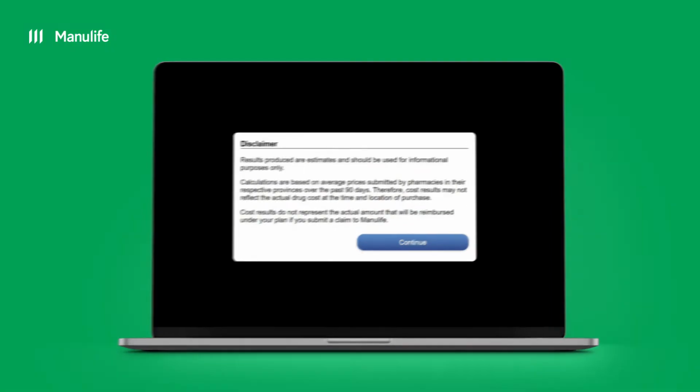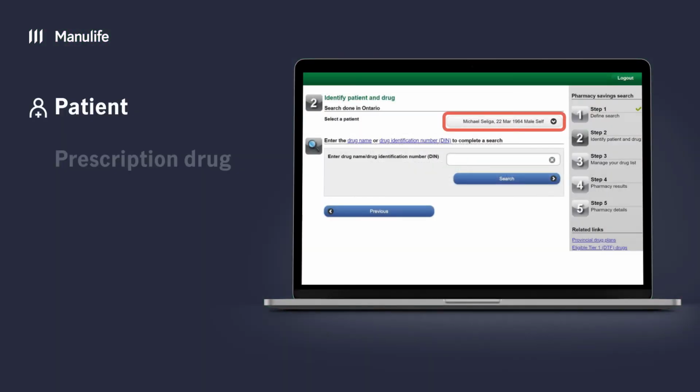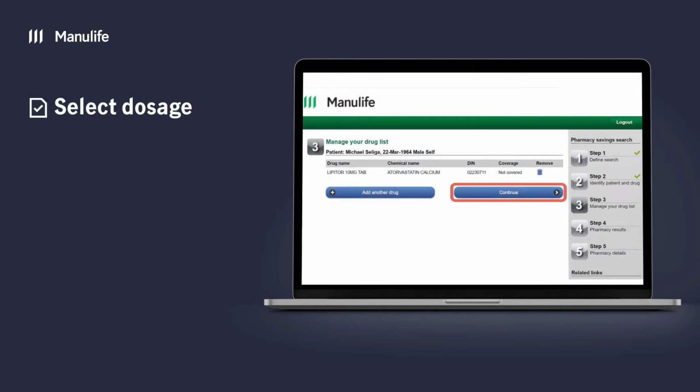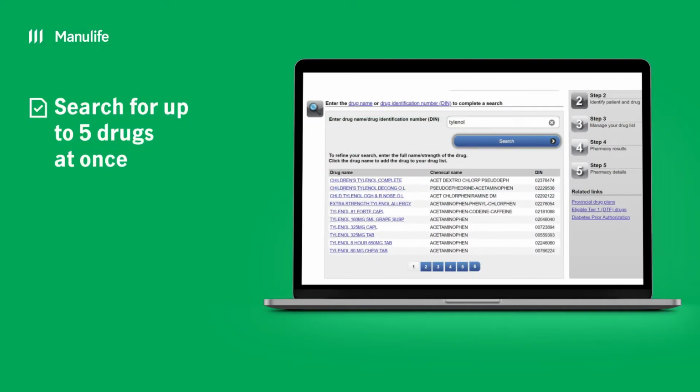Click Continue. Next, select the patient and enter the prescription drug you're looking for. You'll see different forms of the drug. Choose the prescribed dosage you need and continue. You can search for up to 5 drugs at a time, which is really useful if you're taking several maintenance medications. But let's continue with just one drug.